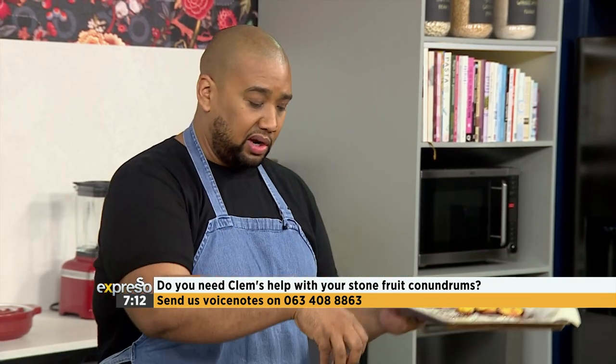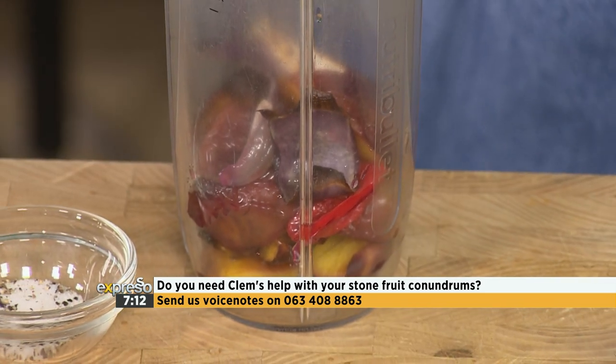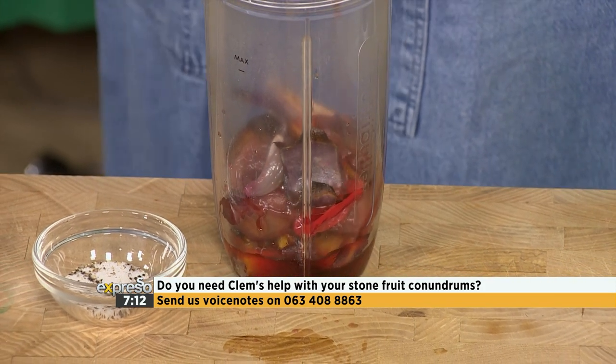To that, we're going to add a little bit of red wine vinegar. That's going to allow all the flavors to play on another level, and it's going to come together. It's also the liquid that's going to make that paste. It's going to bind it.